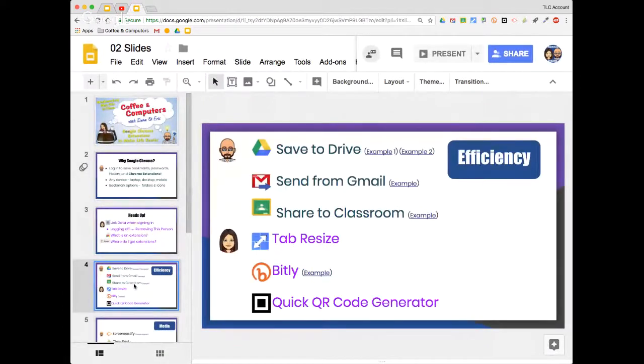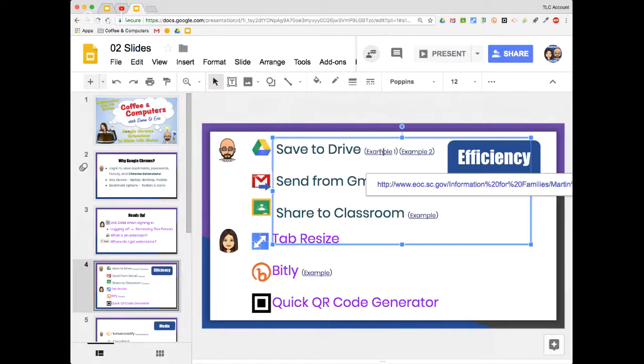All right, so we'll break down the Chrome extensions that we want to share with you into a couple of categories. The first one is efficiency. I have a few, starting appropriately enough with some Google app-related extensions. First is Save to Drive. Save to Drive does exactly what it says, which is it saves any website or any doc that you're at immediately to Drive.